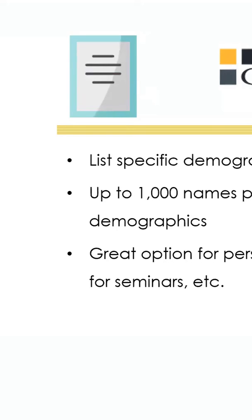And this is a great way. We've had agents in the past use this for their educational or sales events, and to get additional bodies there to listen to your presentation. And if you're looking to do any of your own personal mailers, again, this is another way to generate those names. And again, there's no cost to you at all.